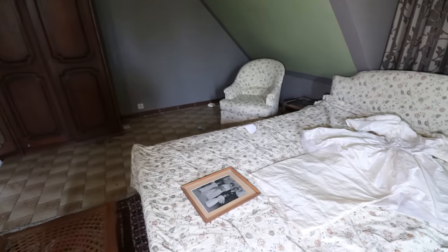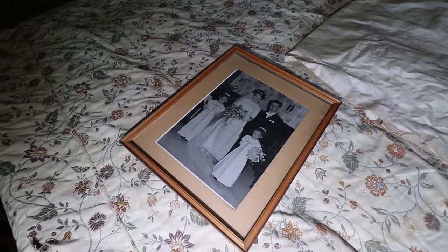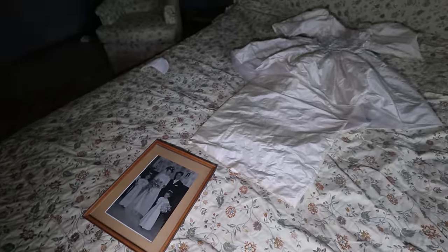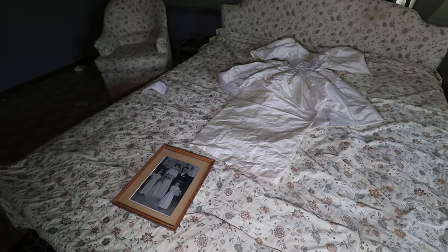I'll show you this picture. What I would assume is the family there getting married. And from what I can see, the wedding dress. Beautiful.